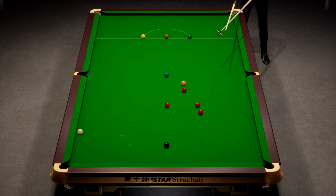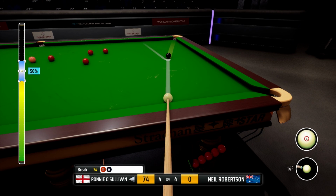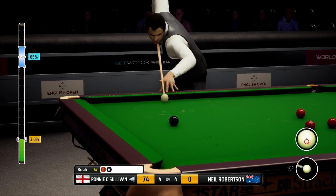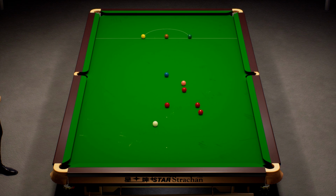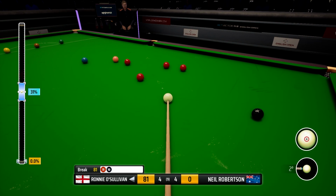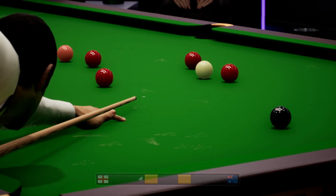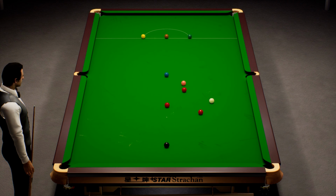Now, let's try and get the under 10 minutes challenge. Clear the table in under 10 minutes. So I'm going to try and clear these as quickly as I can, taking whatever colour I can. He's looking for the pot into the middle, don't want the cue ball travelling too far. Great shot. So this time we're going to take the pink.